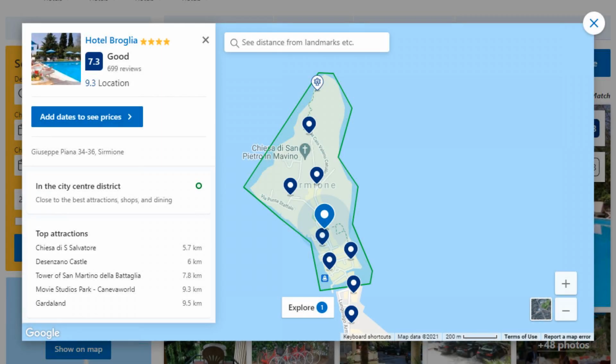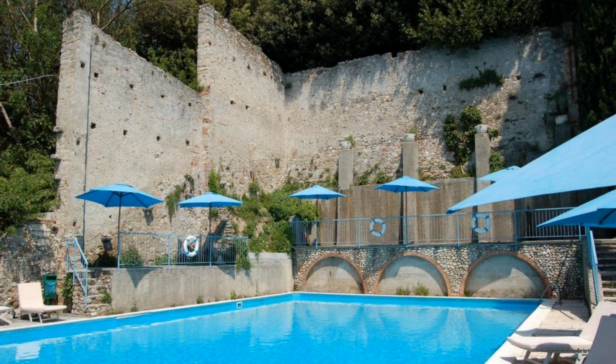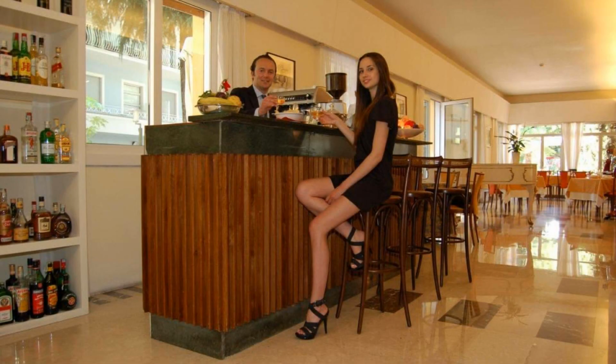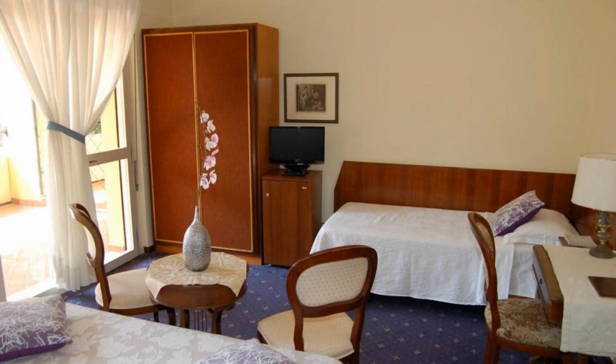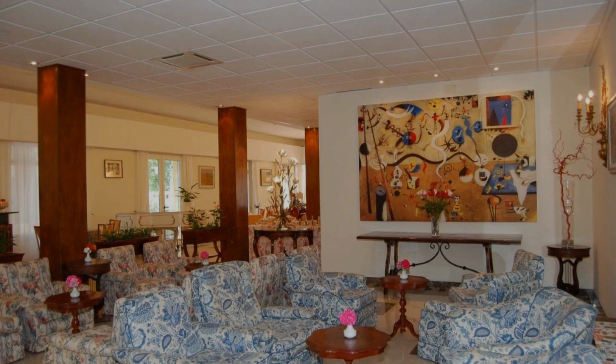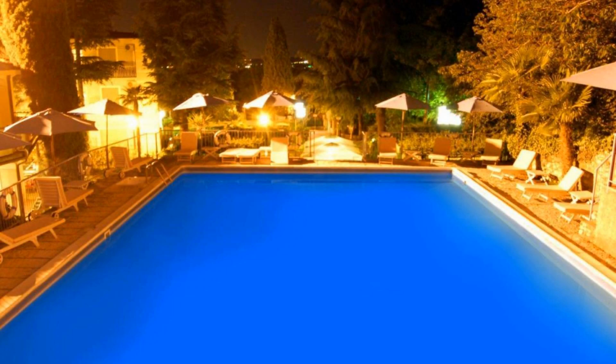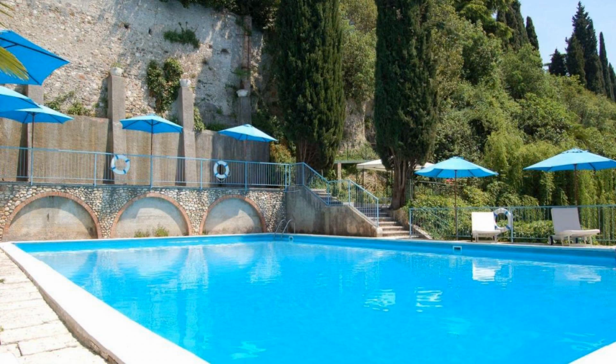Number 8. It's a 4-star hotel. The location of this hotel is good and the guests love walking around the neighborhood. Check-in time is 1 p.m. and check-out time is 11 a.m. Guests are required to show a photo ID and credit card at check-in. Pets are allowed in this hotel.